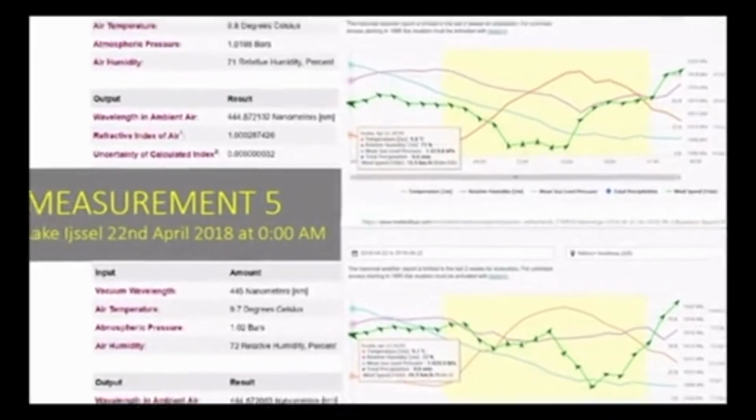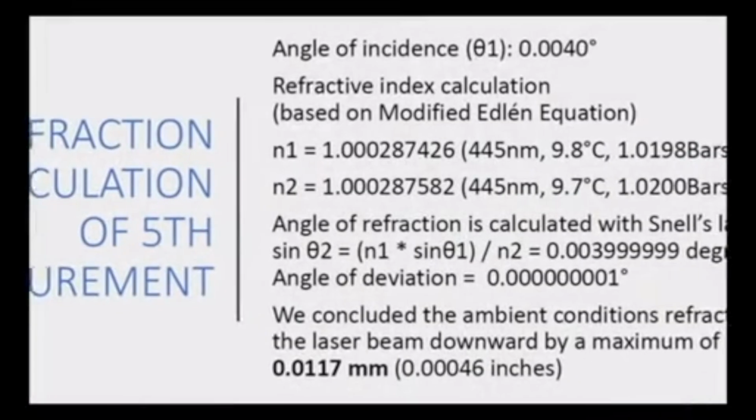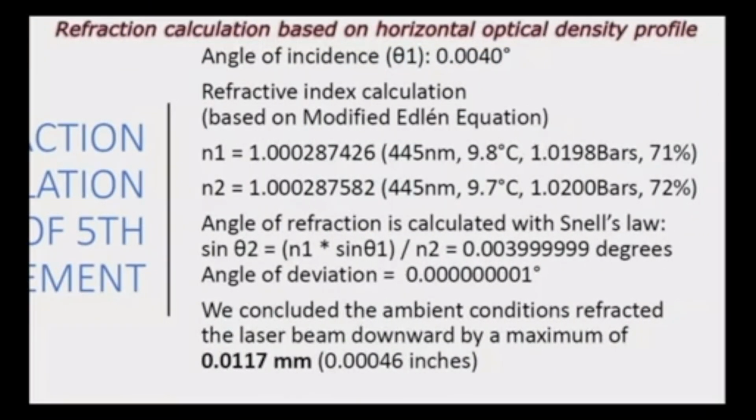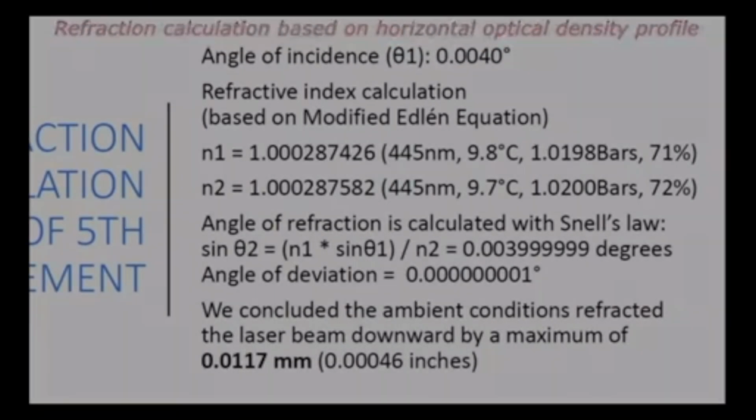It was concluded that with the present ambient conditions at measurement 5, the beam was refracted downward by a maximum of 1/100th of a millimeter.